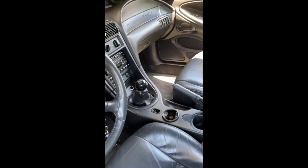Here's a look at that interior. It looks great for the mileage. I'm actually surprised it still has the rubber cup holder insert after all those miles. Still has the stock radio. The only thing he's changed in here is the shift ball.